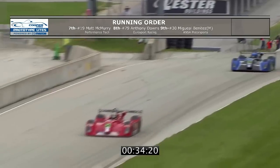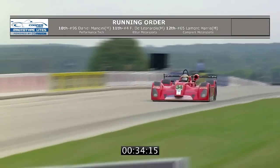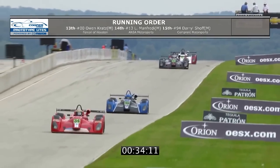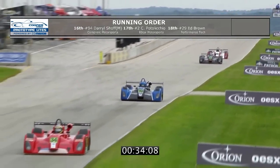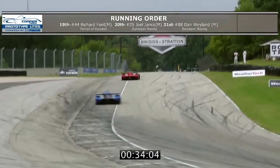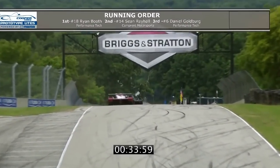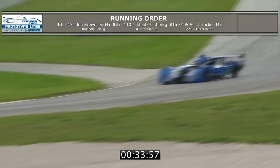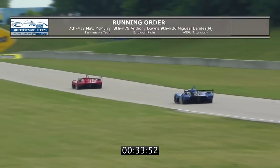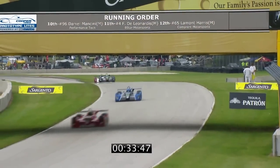Yeah, and these cars are running very high-speed trim as we see John Brownson coming across the line, followed by Mikhail Goetberg. You know, these are all fantastic racers, all different ages, all different areas of the world. We have a lot of South American drivers represented. We have Mikhail Goetberg, who is Russian by birth, who is in the field. You know, we had Tristan Nunez last year, who's moved up in the ALMS, running an LMPC car, and doing a fantastic job there as part of the ladder system.